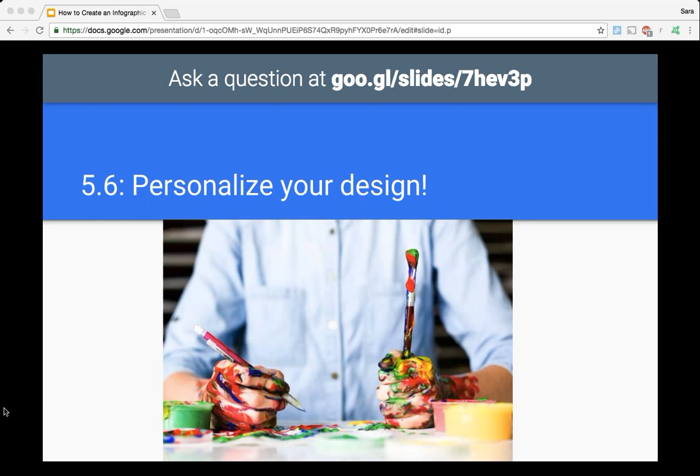So once you have the planning done, you can start designing your infographic resume. So I'm going to walk you through an example of how I turned a boring traditional resume into a sleek, beautiful infographic resume.